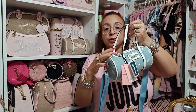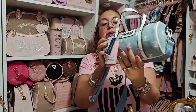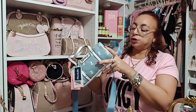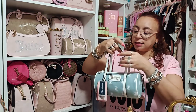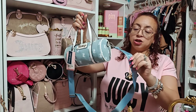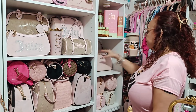But this one actually has silver. It does have a silver bling zipper pull, which is kind of cool. And these straps do come off, which is also very cool, so you can wear it as a crossbody or you can wear it with the handles. And this is a nice size handle for a handbag strap. The strap has Juicy Couture in this jelly font. So that is bag one.